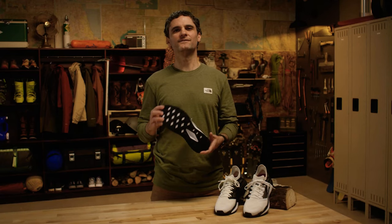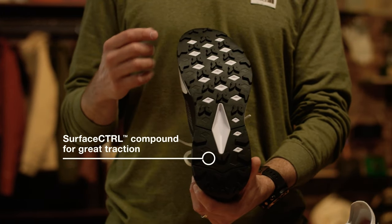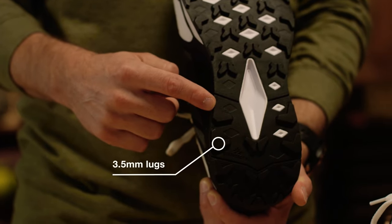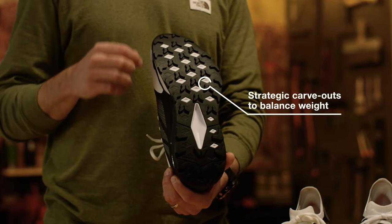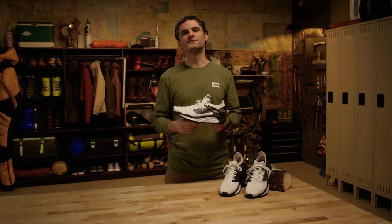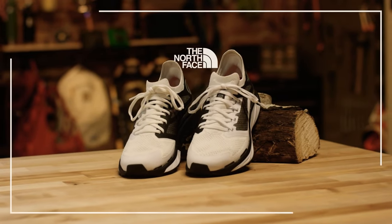The Flight VECTIV features our new surface control outsole compound. This provides you excellent traction on all kinds of trail surfaces. It features 3.5 millimeter lugs plus minor carve outs that also balance weight. If you're looking for a firmer and more responsive shoe that can handle trail races of all distances, check out the Flight VECTIV.